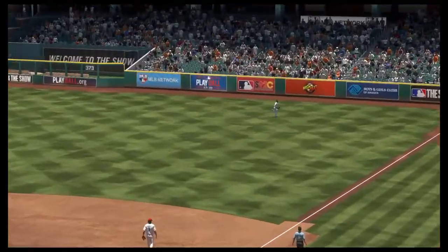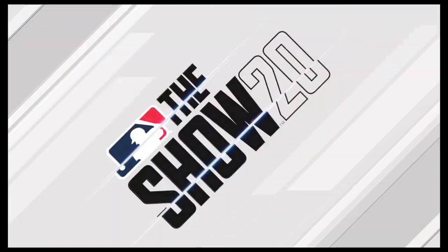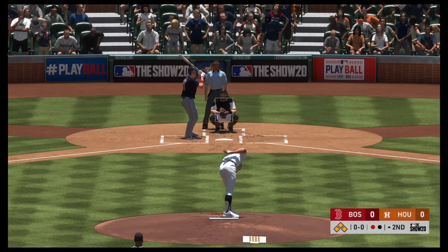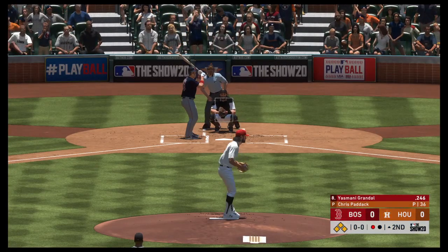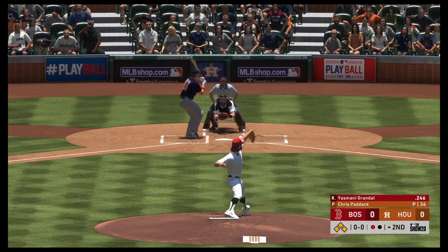Outfielder does a great job of getting it in quickly and probably does a good job holding him to a single. Yeah, I'm surprised he's not standing on second base there, but you run the replay back. He was busting it out of the box. Just a nice job by the defense to hold him to a single.